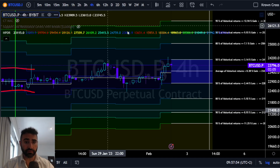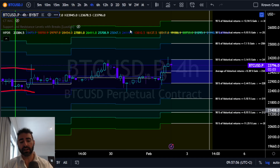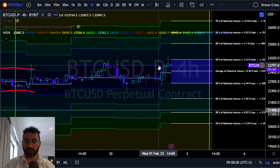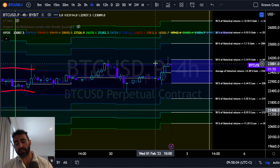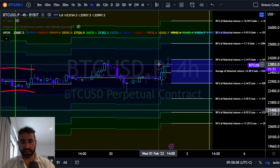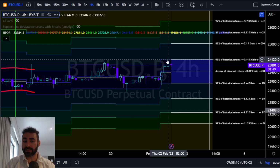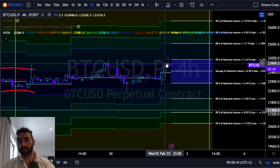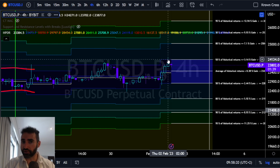Starting off right on over here with the 4-hour time frame HPDR indicator. Yesterday, we were looking at the range highs and lows in this blue area right here, representing the 50% of historical returns range. So yesterday, we were looking at the range very similar to what it is today. But I should denote that because this indicator does populate each and every next bar, the data does change. And so while Bitcoin did test the top side of the range, there was no close and break above the top side of the range.